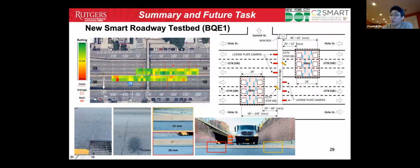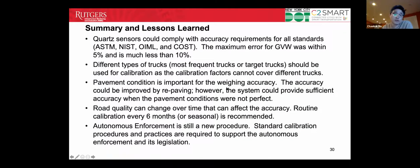So this is the summary. Based on all this effort, we were able to obtain 5% of gross vehicle weight error that complies with ASTM, NIST, OIML, and COST, all the standards. And we developed a practice so that we can calibrate the system to comply with all these standards in the US and Europe and also internationally.